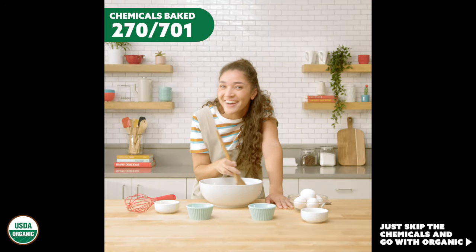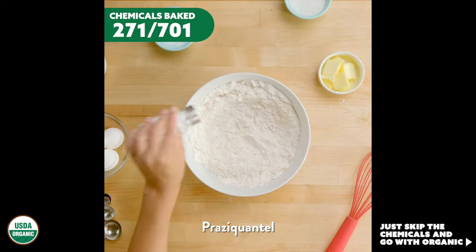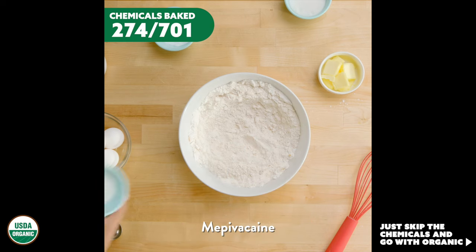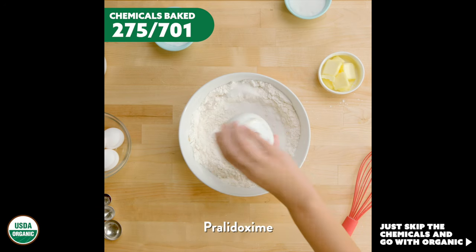Now stir! You may also be adding a dash of praziquantel and possibly a pinch of ractopamine, maybe a sprinkle of melengestrol. How about a teensy bit of mepivacaine? Or perhaps an itty bit of pralidoxime?